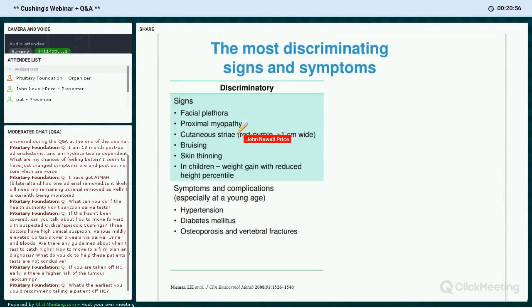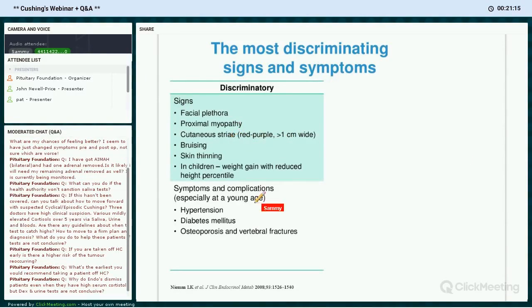The striae, if they're wide. The problem with striae is they're very common in younger normal individuals during their teenage years. They can have some of these stretch marks, but usually they're not as wide, and usually they come on over a matter of months and then fade after a matter of months. Similarly, people who either put on or lose weight quickly can get some stretch marks, again typically not quite so wide. Bruising is a very common feature, and thinning of the skin is a very common feature. These features are very useful to help us discriminate between someone who might have Cushing's and someone who may just have some weight gain from some other cause.